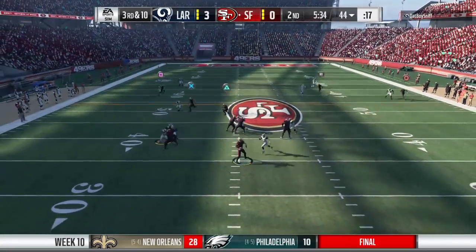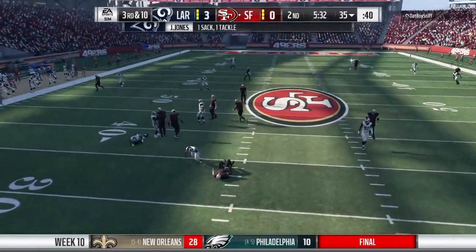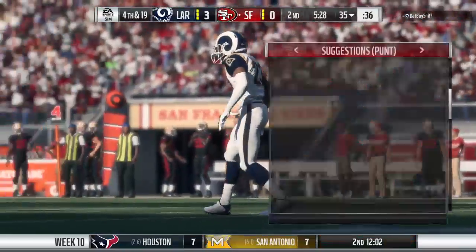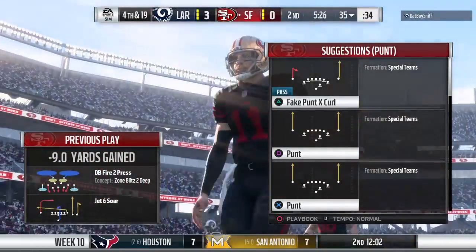Now Wentz on third down. And the Rams got him. They bring him down. He was superb a week ago, 3 sacks in that affair. Now 1 here in the second quarter.